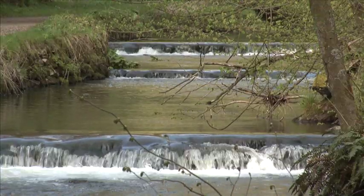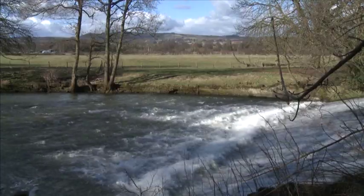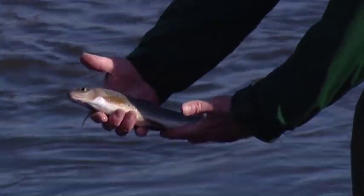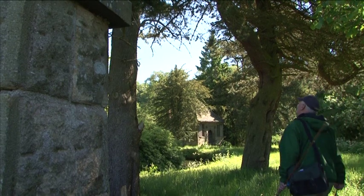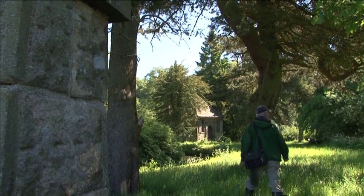Most important for us is the fact that the geology of this beautiful area has provided fishermen with some of planet Earth's best fishing rivers and streams. In this series, we're going to be sampling the delights that the Peak District's waters have to offer.